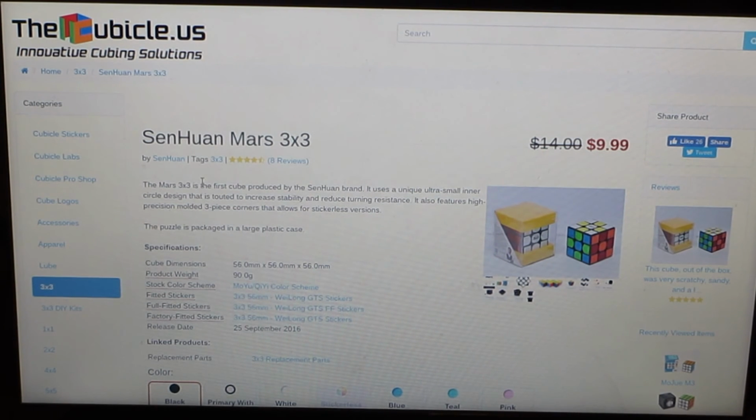Next, in September of 2016, the Senhuan Mars 3x3 came out. This is yet another sub-brand of Moyu. So far they only have 1 3x3, the one you see here on the cubicle, the Senhuan Mars. I don't have it, that's why I'm showing it to you on the cubicle. Apparently this one is not so good, according to Cubing Encoded, but it's yet another 3x3 from yet another sub-brand. Oh, and I forgot to add Yan Chen to my list, so we still have 4 left.